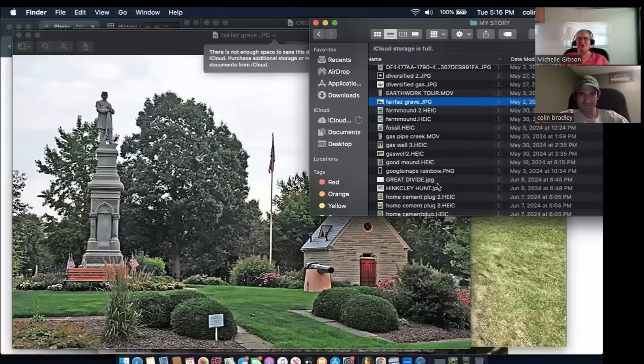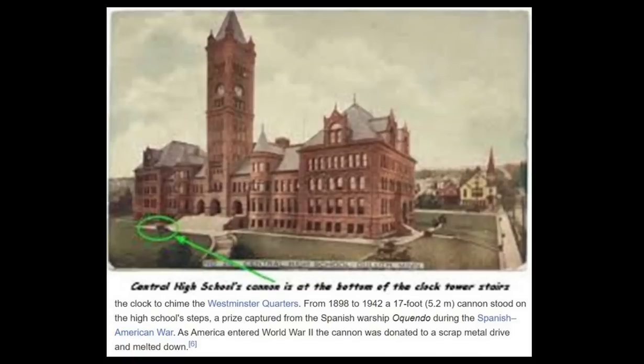And then there's the stories about them. They used to be in front of school buildings. I'm thinking of the one in Duluth, Minnesota. Duluth High School had one, and you know, all kinds of stories go along with those things too.